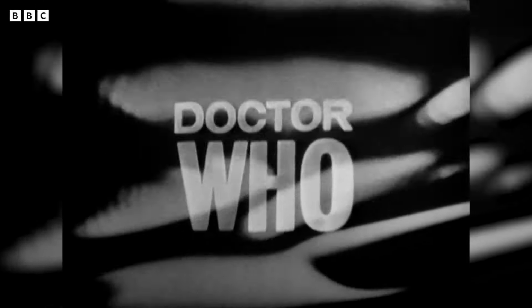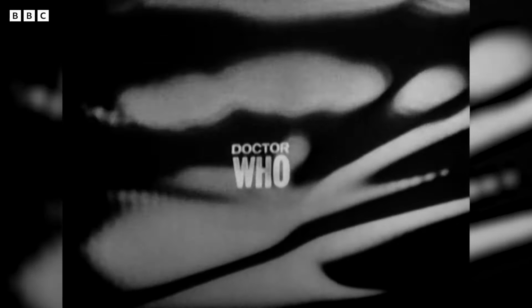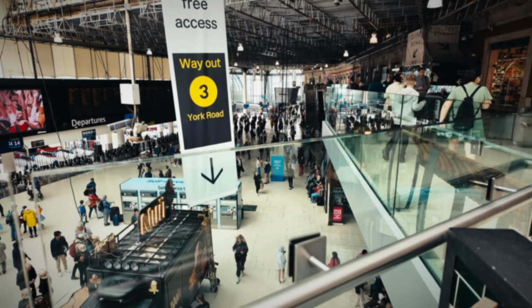Now, if you want to get here, we're on the South Bank. If you want to replicate this and follow some of these locations, how did we get here, Bets? We got here from Waterloo Station. You come out of Waterloo Station, head for the river, and come down to the South Bank.